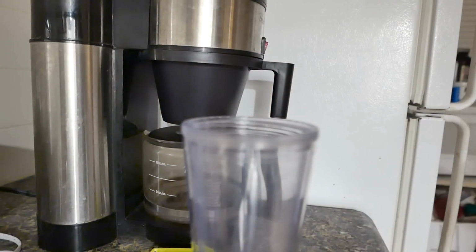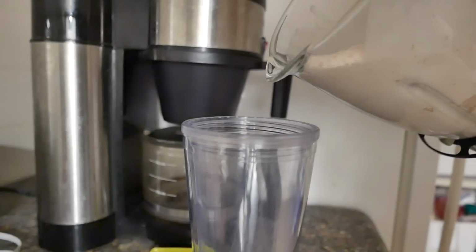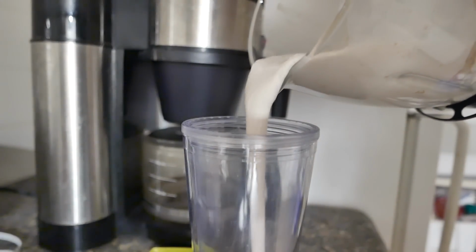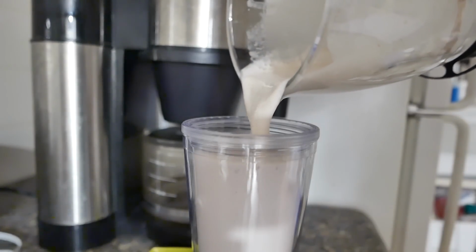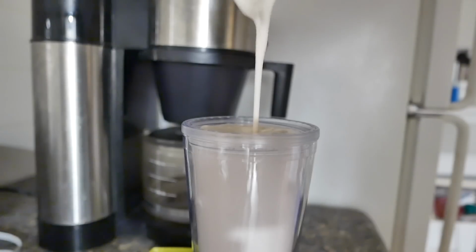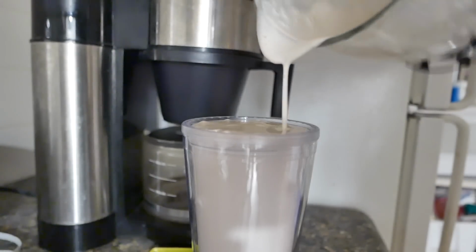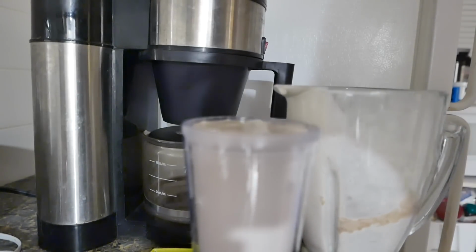So then I blend it up nice and thick, and you're going to see the product of that. You'll see I like it really thick. That looks like a pretty good shake if I do say so myself. So that is my last meal of the day. That's basically what I eat in a day, give or take. Some days obviously differ, but those are basically around the same macros I would follow every single day.